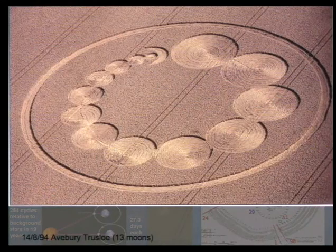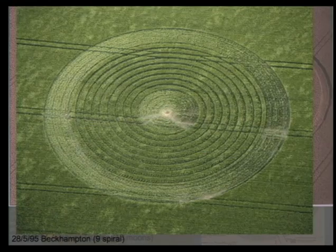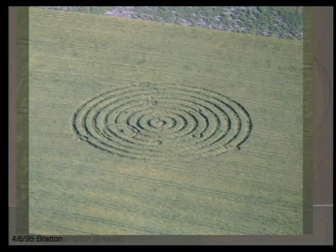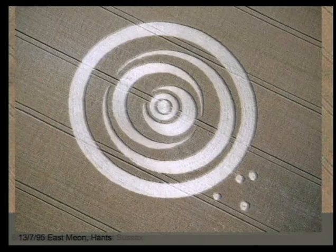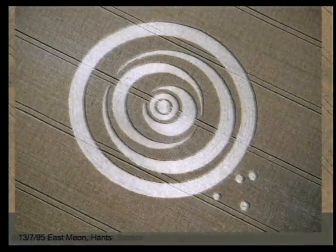Okay, on through 13 moons at Avebury Trusloe. And on to some spiral forms. That one at Beckhampton, Bratton, Cissbury in West Sussex, East Meon in Hampshire.